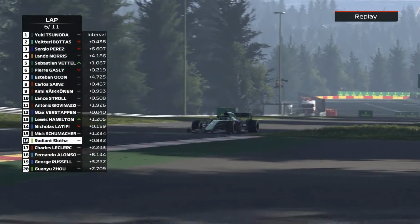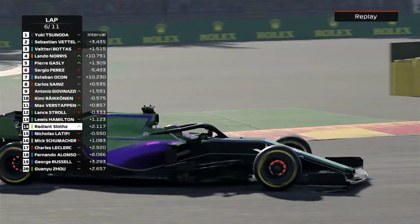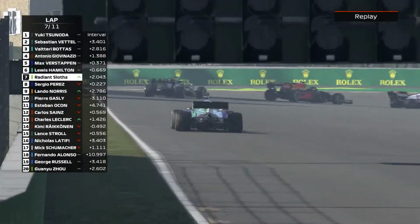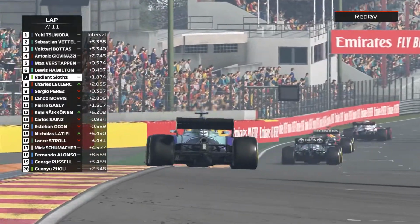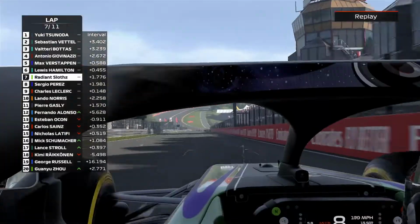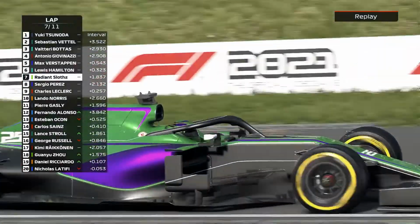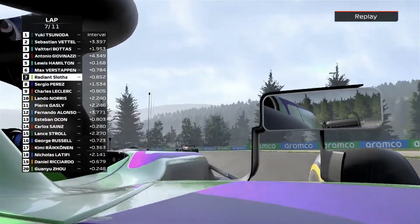Radiant Slothz likewise will have to get past the Haas one way or another. Or not, as the Haas comes into the pits. Jumps ahead of Latifi as well. Multiple cars coming in now. Radiant Slothz up to 7th position. Sergio Perez somewhere on pit exit. Where is he going to be? There he is, just off the left of the scoreboard. The leaderboard down the left-hand side. So Sergio Perez losing out massively to the undercut there as Radiant Slothz potentially does not cut that corner. And we rejoin him on lap 7.